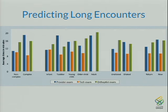not the time that it takes to do the dilation, but once you're with the provider and you have dilated eyes, the exam actually takes longer because you're doing a different type of exam. And new patients take longer.